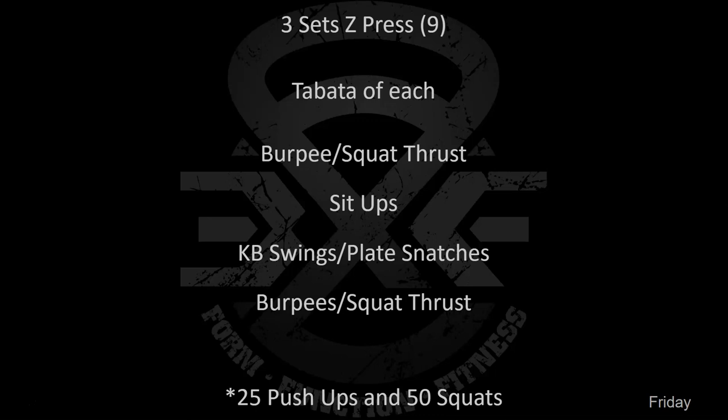So a lot of times with Tabatas, we're thinking about doing push-ups. We're thinking, man, I got to pick a number that's pretty conservative when I start so I don't run out of push-ups in those 8 rounds. That is not the case with these movements. You can really push and have a reach goal for each of your 20 seconds of work.